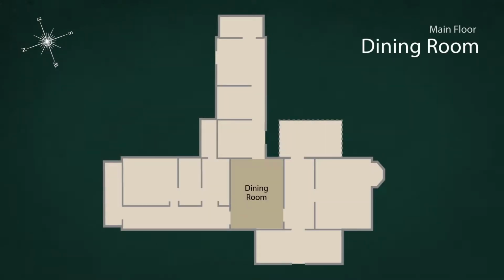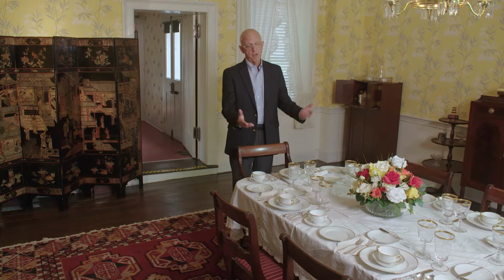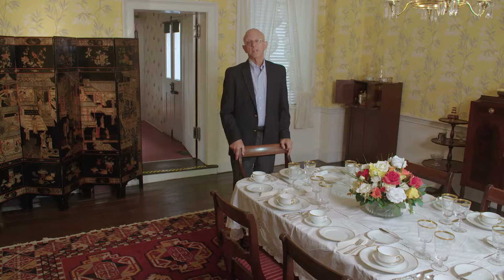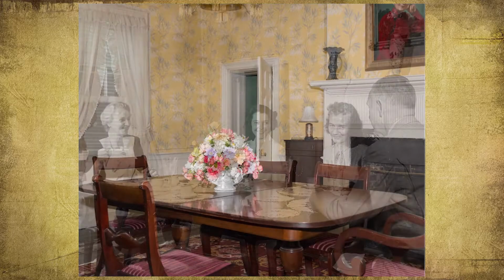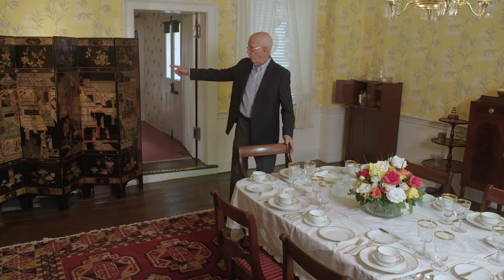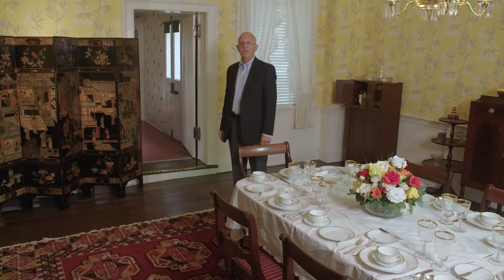If the walls in this dining room could talk, they could tell us many stories about the world and national leaders who sat around this table with the Marshalls. Field Marshal Sir John Dill, Madame Chiang Kai-shek, President Harry Truman, his daughter Margaret, Dean Acheson, Averell Harriman, and many more. Even when the Marshalls dined alone or with family members, they did so with a certain degree of formality and were served. This wooden screen from China would have been placed in front of the door to block out any noise coming from the kitchen.